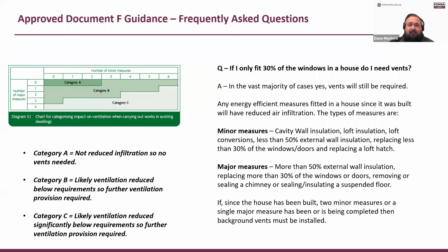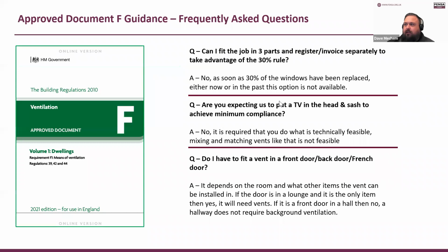Basically, there's no way of doing it in 3 separate contracts and a bit. It doesn't work because as soon as you do over 30% of the windows, it becomes a major, and then they all need to have vents. Yeah, it's not one that works. Which leads me on to this one. Can I fit a job in 3 parts, register and invoice separately to take advantage of the 30% rule? No, you can't, because as soon as you go over 30%, it is not a minor anymore, it is a major, and everything will need vents in the house. So yeah, it is not an option.